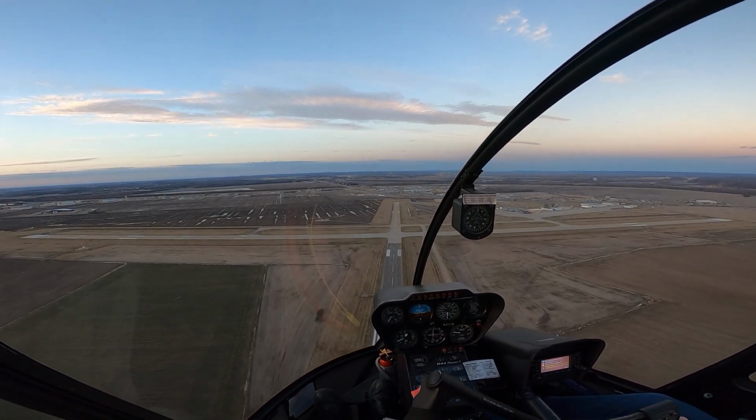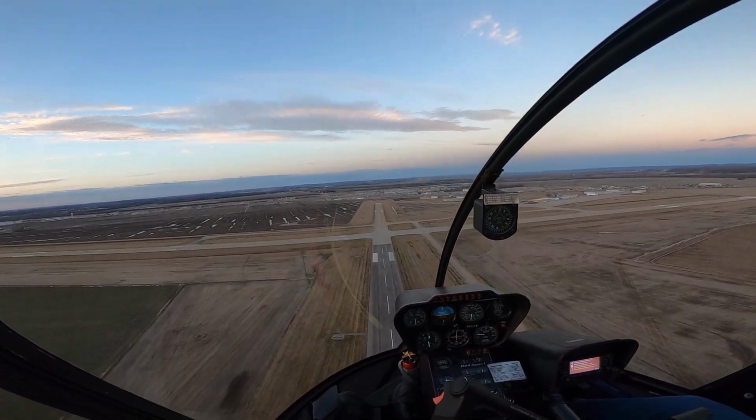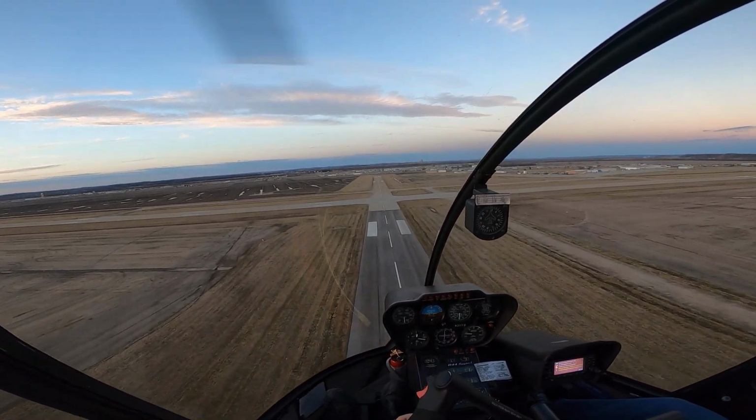Check up a little more. Now don't flare. Keep it flat. Let me show you why. Look at the RPMs. If I flare, watch the RPMs come up. See that? Now if I dump the nose, watch your RPMs come down. All right. So that's why you want to leave it relatively level.